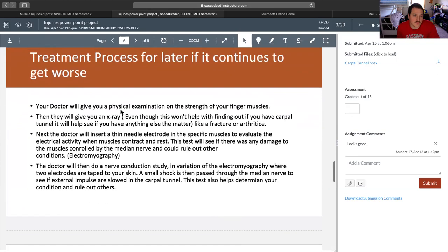Zoe did a great job outlining some of the things that happen here. So next, the doctor will insert a thin needle electrode into the specific muscle to evaluate the electrical activity. So again, they're putting something in there that's basically touching the nerve and seeing if that nerve is sending signals through this compression.